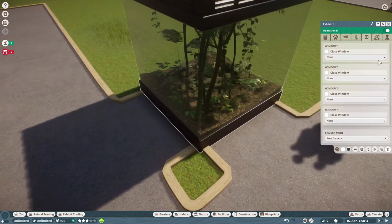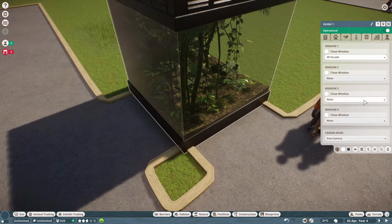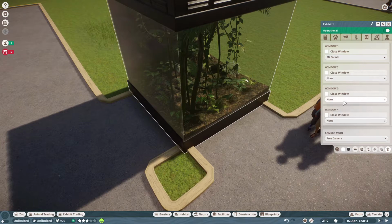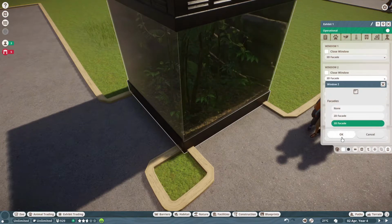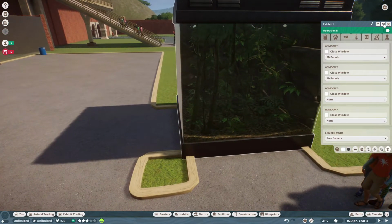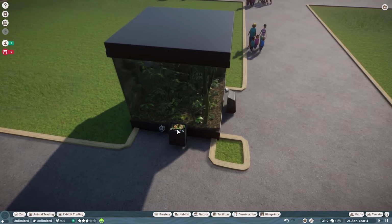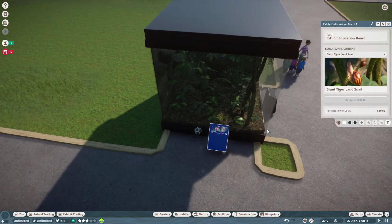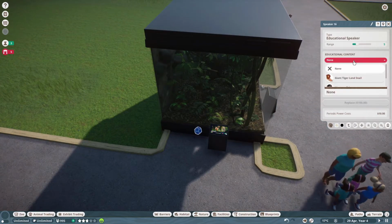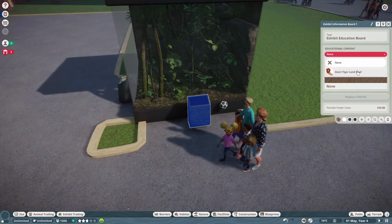Windows, okay. So we are going to put one of those on the back. And let's look, I'm not sure if window 2 is that one. Yes. Oops. Window 2, 3, okay. All right. And I do not know if our snails are in there yet. So let's go ahead and run the game here just a little bit. All right, so we will set up our education boards for the giant tiger land snail. And we will also get our speakers going here. And our zookeeper should be along very soon.